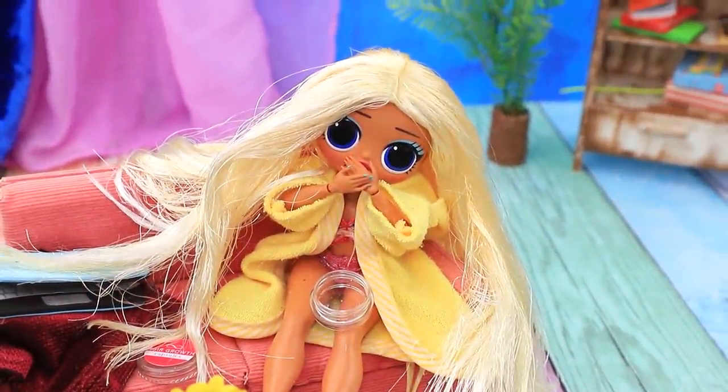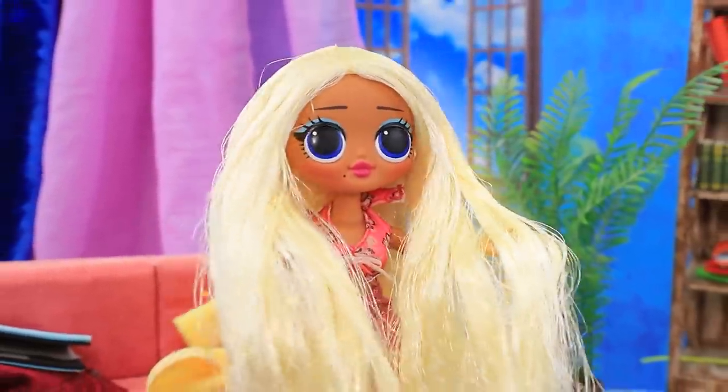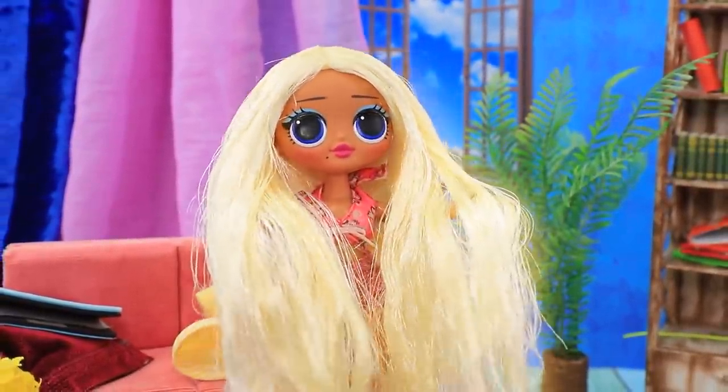Whoosh! And Nancy got Rapunzel hair. Wow! Soft curls and great length. It's a miracle.